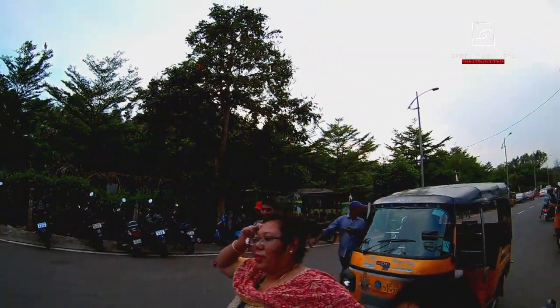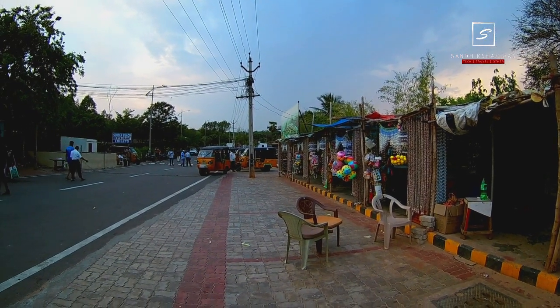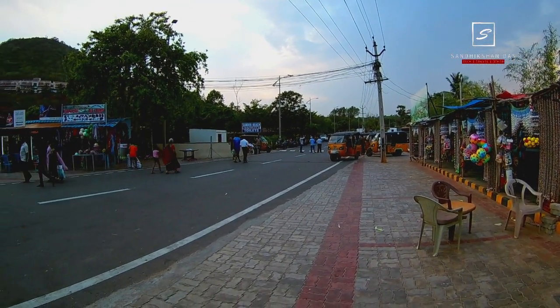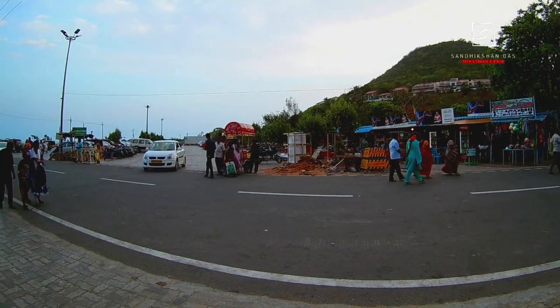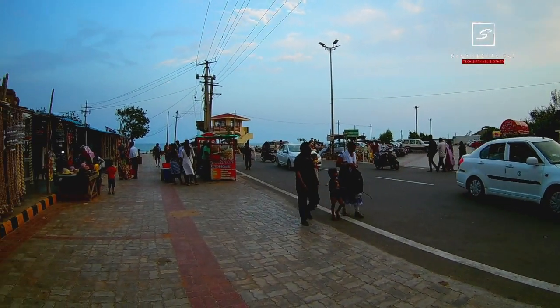After running some minutes, we are now at the beautiful sea beach Rushikonda, which is another famous clean beach compared to the crowded Ramkrishna beach in the main city. Here cars have a special paid parking area, and there are also some food stalls and handicraft shops situated all around this beach.